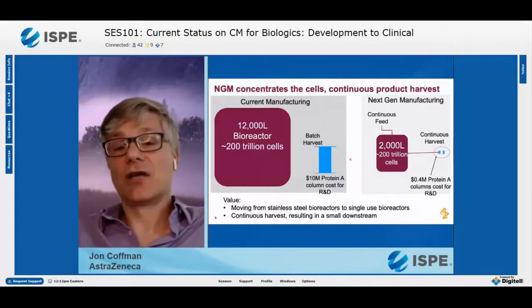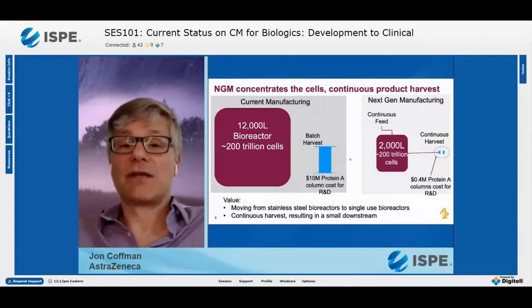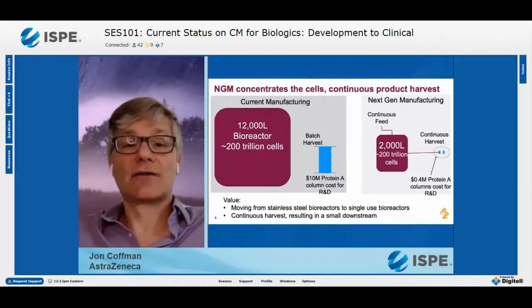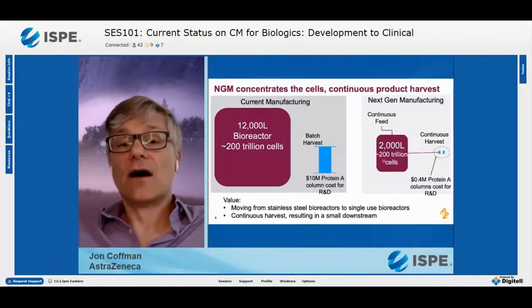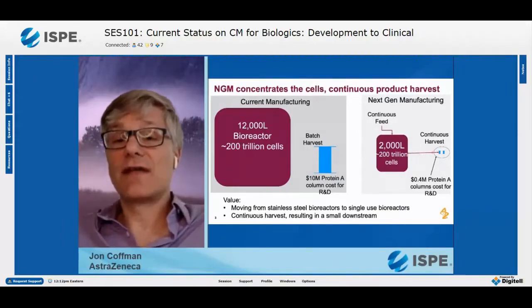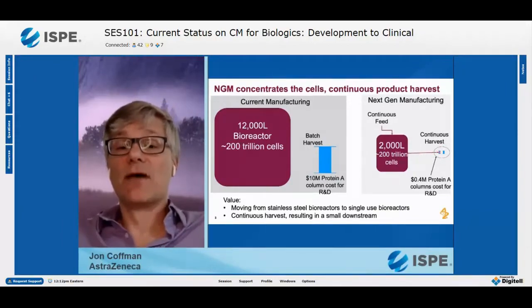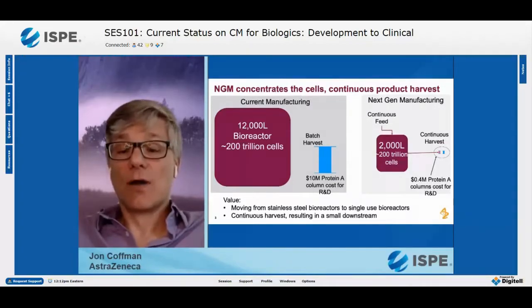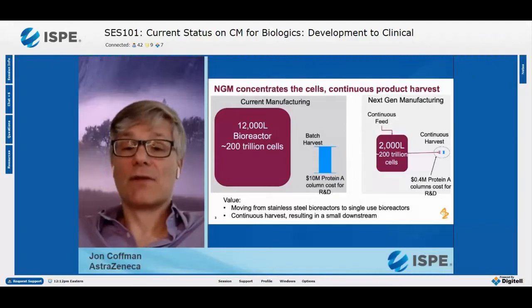So that's in a nutshell what I believe next generation manufacturing is. It's the same number of cells, and it enables a much simpler single-use bioreactor than a stainless steel bioreactor. It enables continuous feed and continuous harvest, and a continuous harvest then enables a very small, continuously used downstream, so that we're using the resin and the equipment 24 hours a day, 7 days a week.